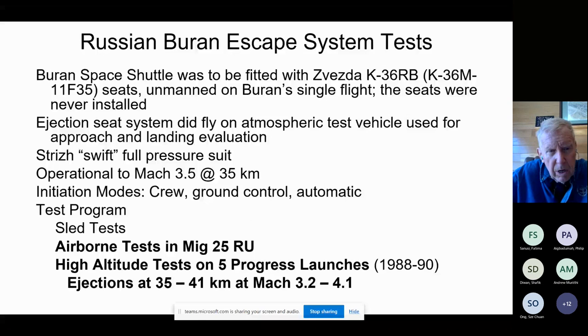during five flights to resupply the space station with the Progress, they put an ejection seat on the top of the Progress resupply capsule and ejected this seat out with a mannequin. And so they were testing them in the real environment, which was above Mach 3 and 30 kilometers, well above 100,000 feet. And so they actually successfully tested this suit and the ejection seat in that environment using a rocket launch.